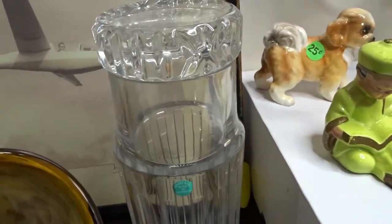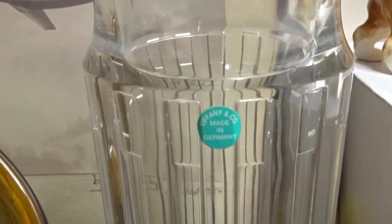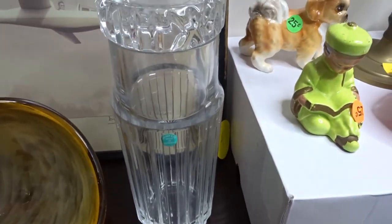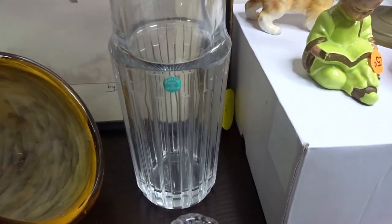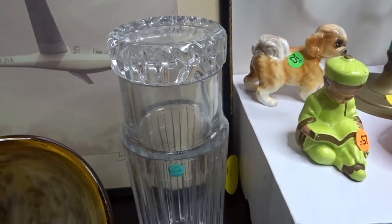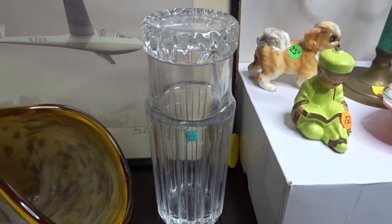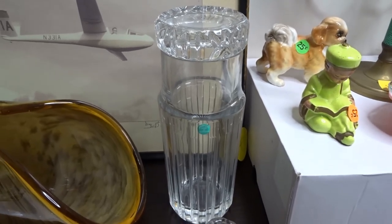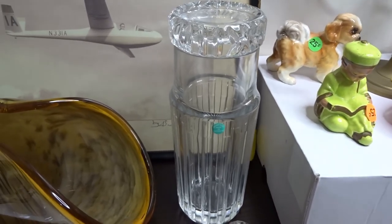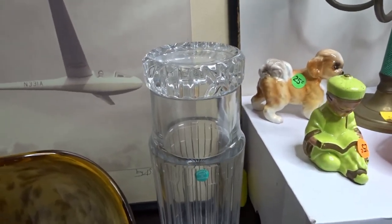In the back here, I have a Tiffany & Company, made in Germany. It's a glass decanter, and it is marked on the bottom, Tiffany & Co. I went to a warehouse sale where this gentleman was closing his business. He had a lot of different items, electronics, computers, and I just saw this sitting there and said, oh, okay, how much? He said $5. I'm like, I'll take it. So it's a nice little Tiffany piece.